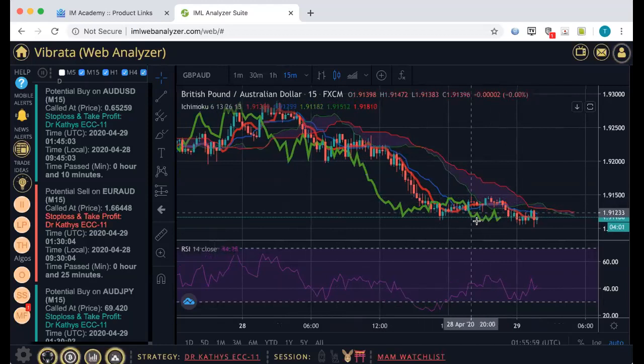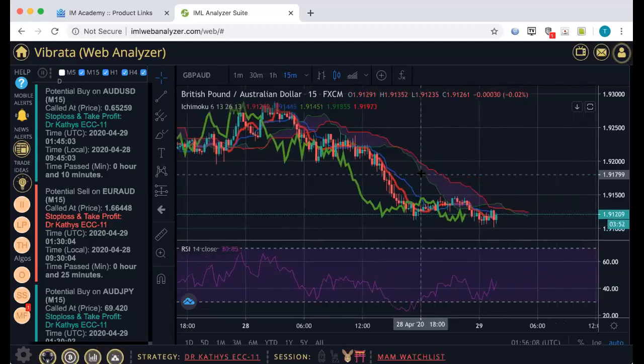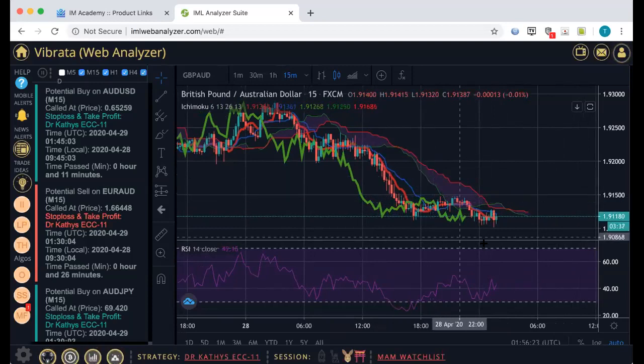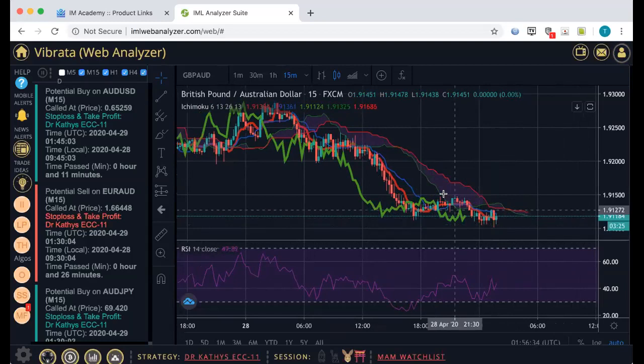Let me see. Where do I go from here? The way the algorithm is set for the ECC11 strategy is that anytime the red line is above the blue line, price is buying. If the red line is below the blue line, price is selling. Anytime the red line is below the blue line, like it is right now on this particular pair, underneath the cloud, that's a strong sell. If the red line is above the blue line, above the cloud, that's a strong buy.